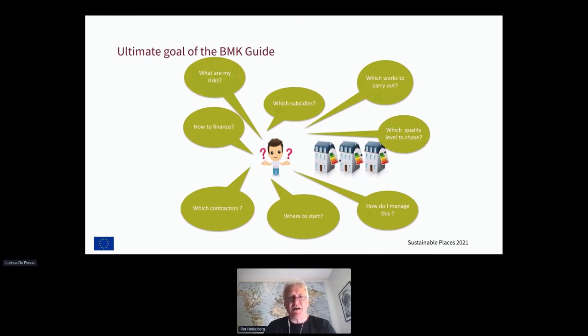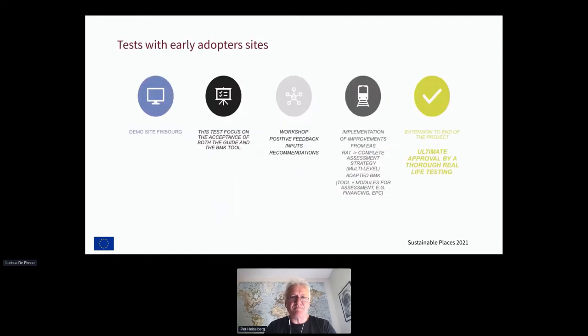We have tested this methodology, the business model kit, as well as the renovation assessment platform, on what we call early adopter sites. There we have a demo site in Freiburg, where we have applied the technology. We have tested it on the building owner, had a number of workshops developing scenarios and received feedback from the team in order to improve the methodology. And then we have implemented the guidelines or the recommendations we have received from the people adopting the methodology into the system.